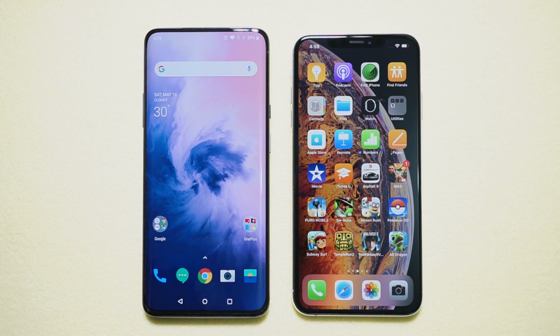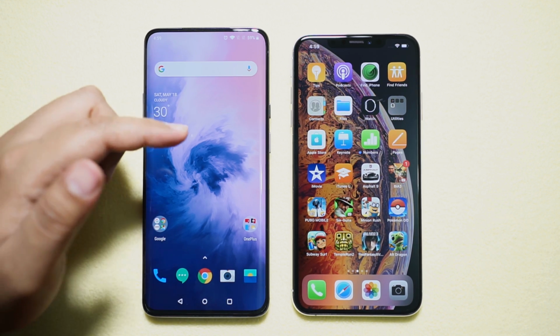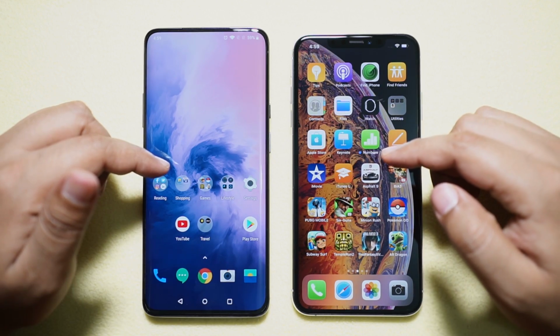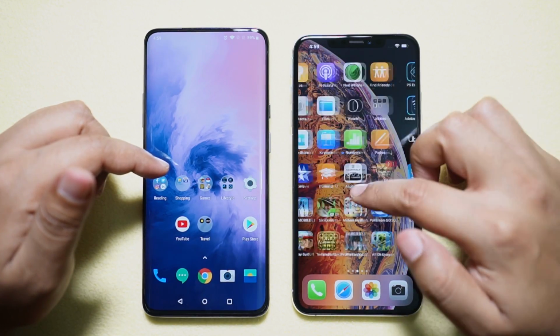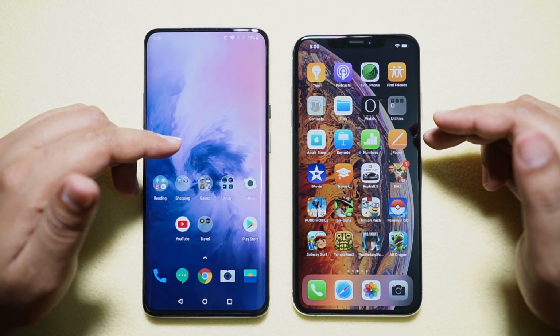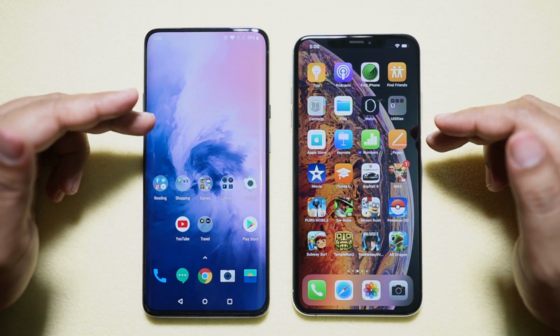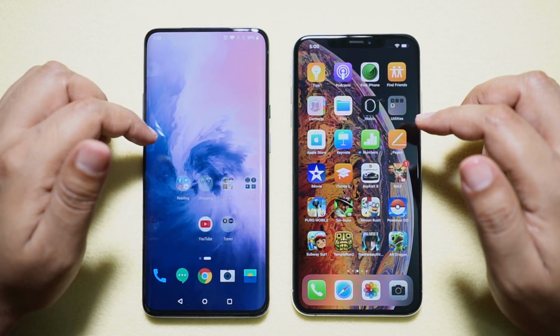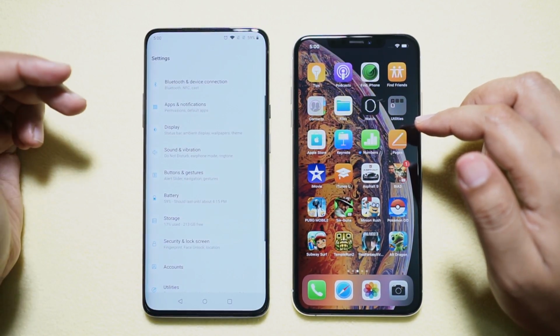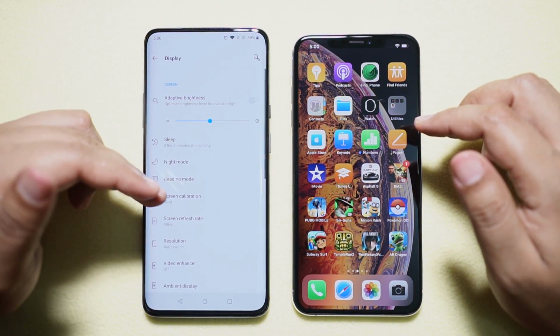Today I will be doing a very important speed test between the all new OnePlus 7 Pro on my left and the iPhone XS Max on my right. With the price of the iPhone here, you can buy two OnePlus 7 Pros. This video can be touted as Android versus iOS, since I have the fastest Android phone on my left and also the Apple flagship on my right.